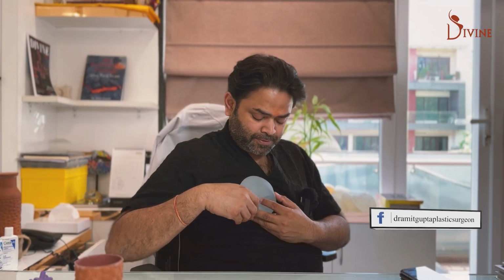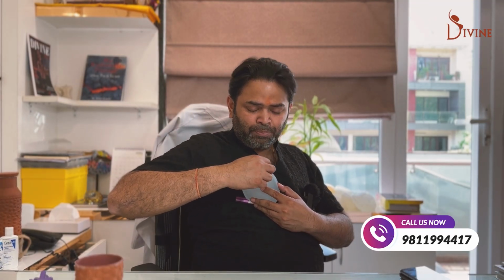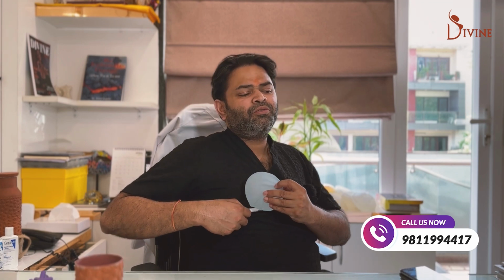It's a difficult to pronounce word. This amount of sagging can easily be corrected using ultra high profile silicone implants. Or we can also do a nipple lift kind of a procedure that is easily done. If the nipple is more downwards compared to the inframammary fold, then grade 2 and grade 3 sagging happens, and that requires breast implant along with breast lift surgery.